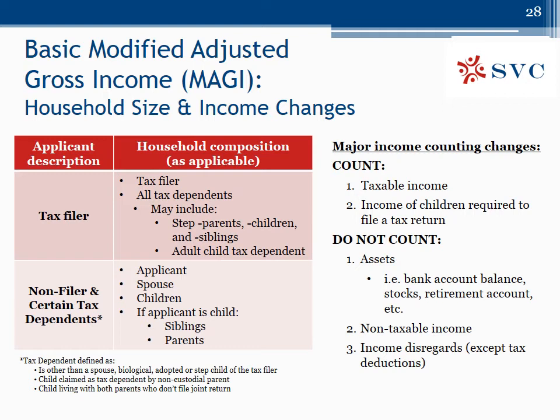In addition to changing what income is counted or how income is counted, MAGI changes household composition rules. Household composition rules refer to whose income will be counted when determining an individual's eligibility. If the Medicaid applicant is a tax filer, their income and the income of all of their tax dependents will be counted. If the applicant is not a tax filer, the income of the applicant, his spouse, and children will be counted. It should be noted that the children's income will only be counted if the child is required to file a tax return.